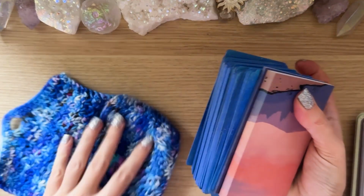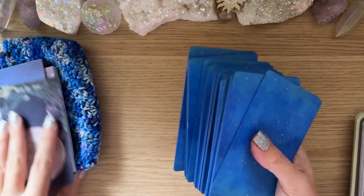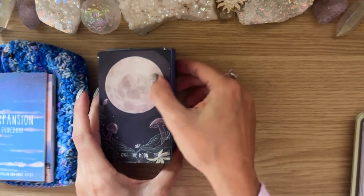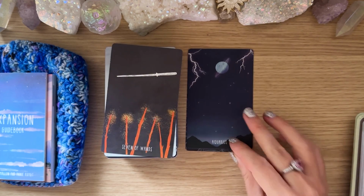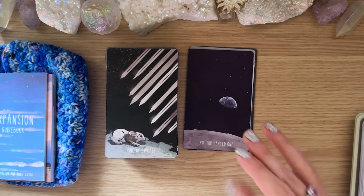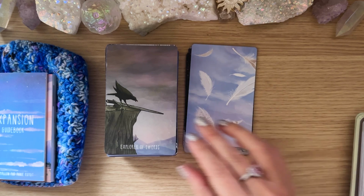Lovely. This is the Spacious Tarot, but I've got the expansion pack also. So it's very extra thick and juicy. I love this deck. This is also an indie deck. This is fabulous. This is one of my most calming decks when I need a very chill sensory experience and something that holds space and also gives me space. This is what I go for.